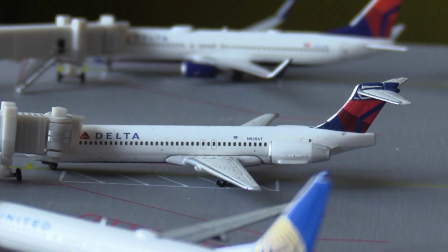Next up, following on from him, here we have this Delta 717. He's going to be heading up to Detroit. I was pretty surprised when I saw this route pop up. I thought that Delta were only operating the 717s from Atlanta, but it seems that they are still operating some 717s from Detroit and I think Minneapolis as well. So yeah, it's pretty cool to see these aircraft still dotted about the place. I know that Dallas is currently getting the 717 from Atlanta. But yeah, this 717, he's going to be heading out to Detroit.